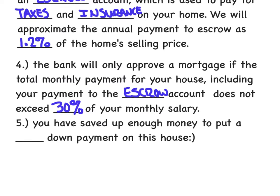Okay? Basically, the bank wants to make sure that you're going to pay them back on this money that they're lending you. In order to determine whether you get approved or qualify for this loan, they're going to look at your monthly salary and make sure that the payment for your house doesn't exceed 30% of that. And number five, and this is the assumption we're going to make, is you've saved up enough money to put a 10% down payment on the house.